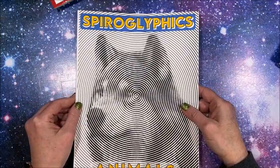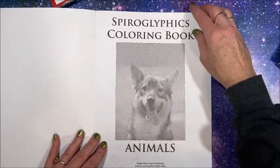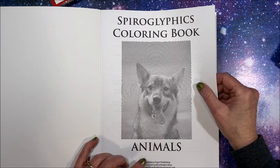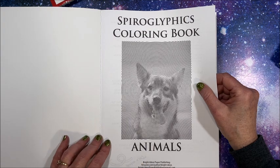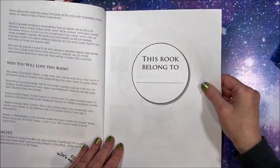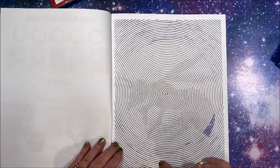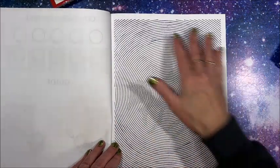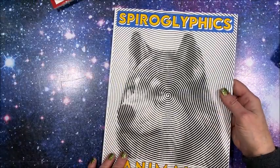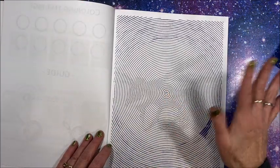Then we have Spiroglyphics Animals. Again, this just says Bright Ideas Paper Publishing, but I believe this again is under Jennifer Rowling. So this is animals. Book starts out the same. This is the one. It's not spirals. This one is circles. Yeah, but it says Spiroglyphics. Okay, it is spirals. I take that back.